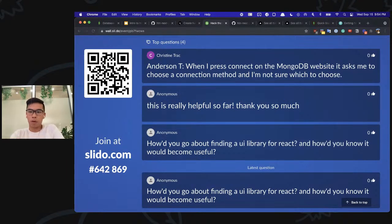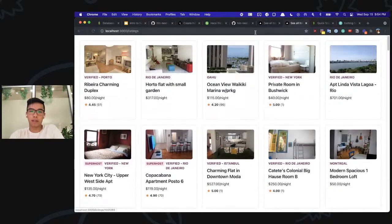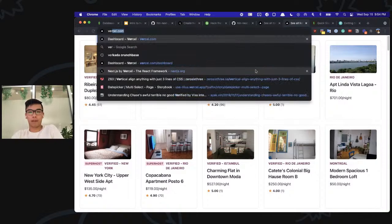I'll give the info there, but I just want to show one more thing that makes Next.js even more awesome, which is that it's really easy to deploy this and host it on an actual website. So right now I'm running this on my local machine, right? Localhost 3000. So no one else can access this except for me on my computer. And of course, maybe you want to demo your application, you want the judges to see it, you want your friends to see it. And sometimes it's a really big headache. People spend a lot of time trying to figure out how to use AWS or Heroku to deploy your backend, deploy your front end. So with Next.js, you can do this in like less than 5 minutes.